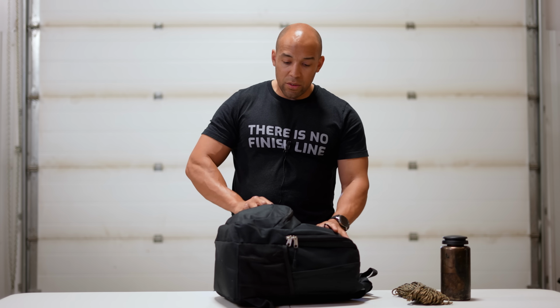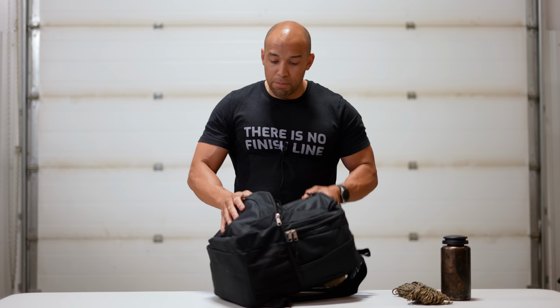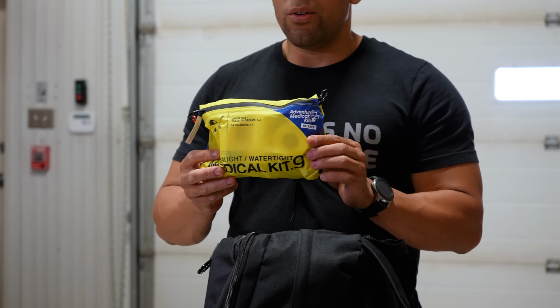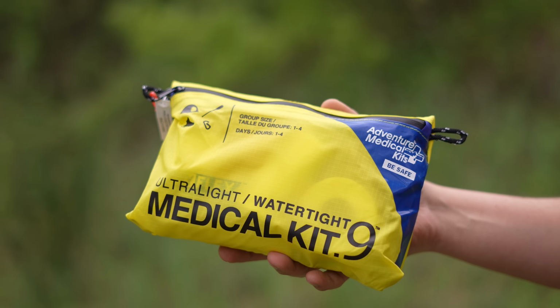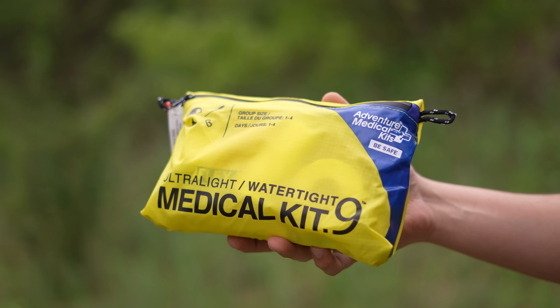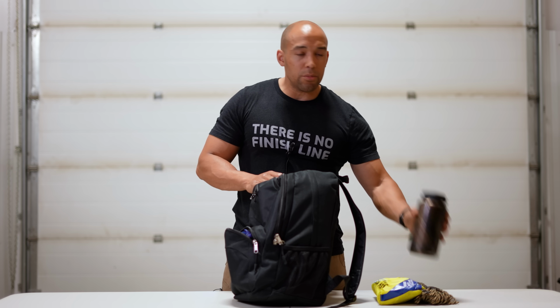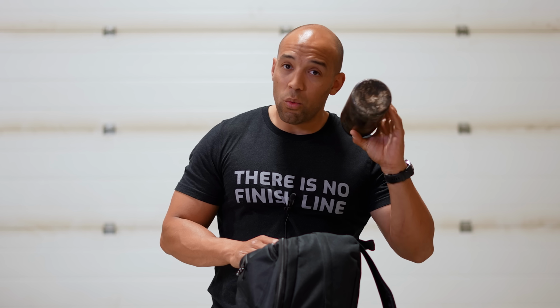And as we go into the outside pouch of the pack, this is an Adventure Medical Kit's 0.9 medical kit. So a very simple medikit, costs around $25, I believe. That's going to be one of your bigger purchase items. This is around 30 bucks, but well worth it.